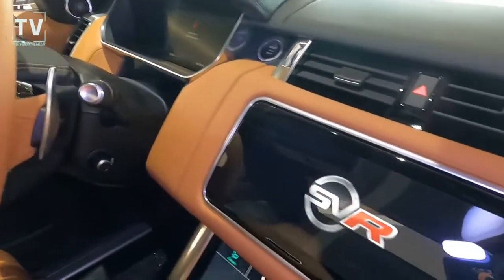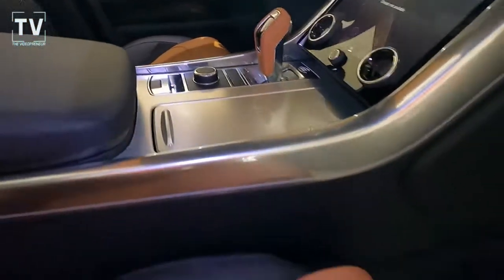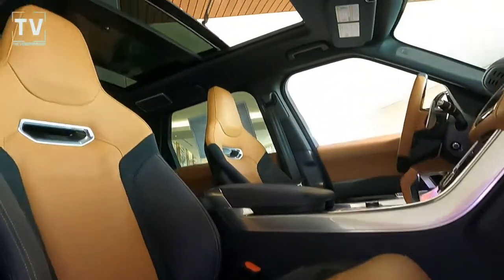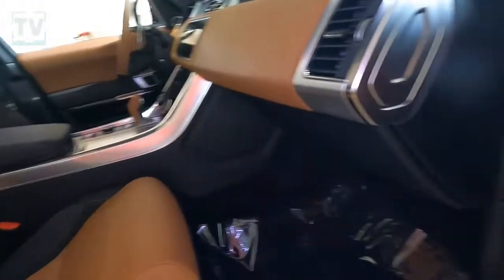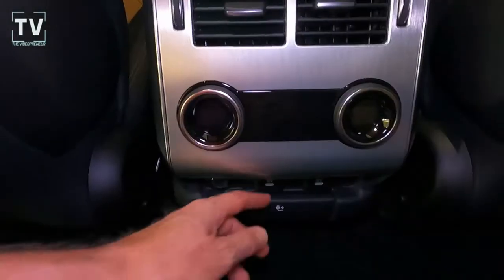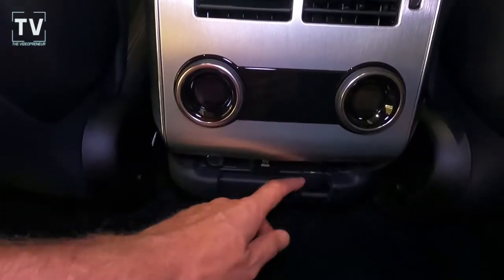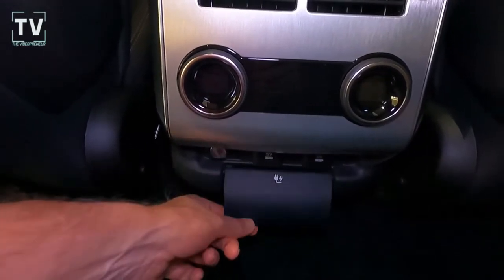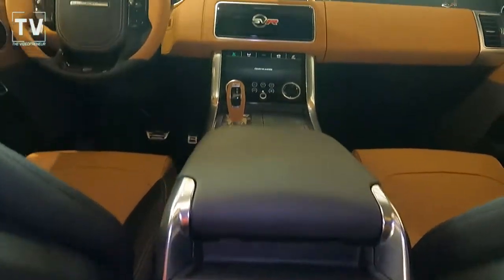Just love the contrasting color of the tan and the dark ebony. Really causes that interior to pop as we tilt back and take a look at the panoramic moonroof. So here's the additional power ports for the rear passengers. You also have four climate zones, so both rear passengers and both front passengers have the ability to control the climate.